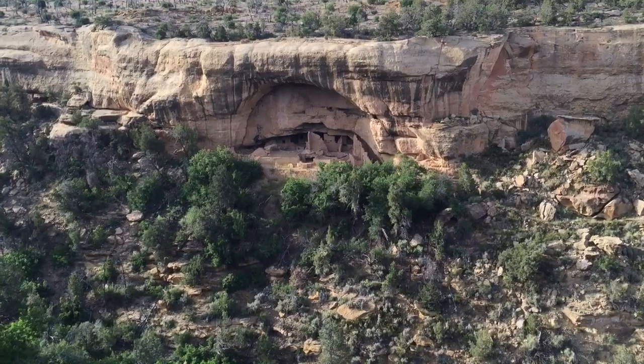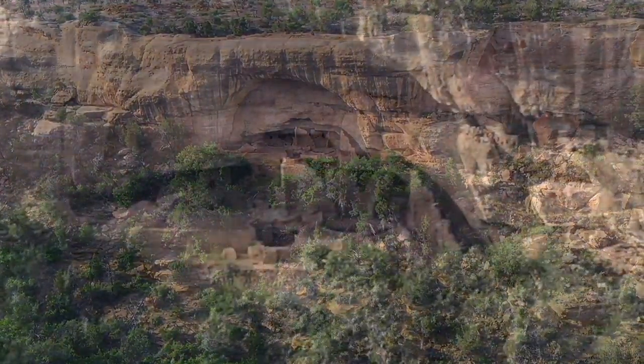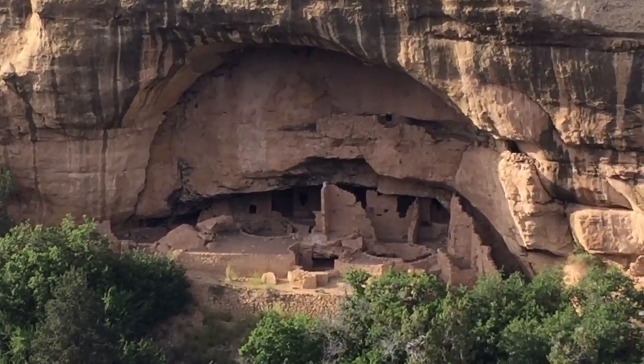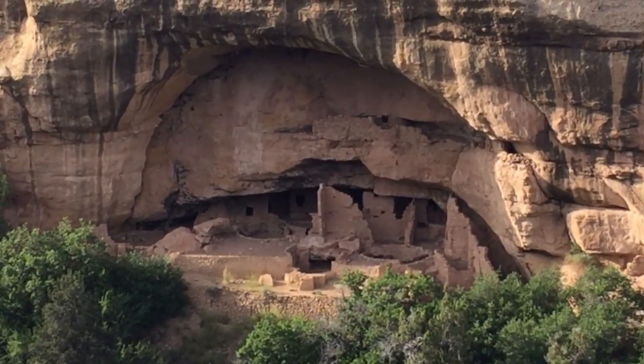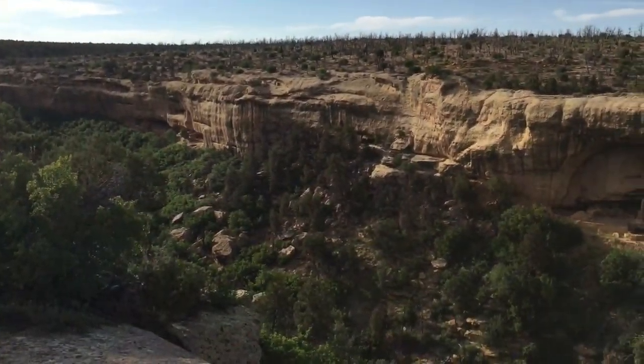This is the Oak Tree House from 1250 AD, and this is the Oak Tree House as close as I can get from this vantage point, which is here.